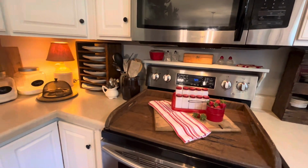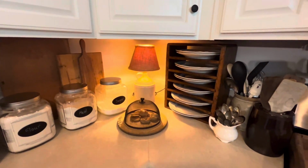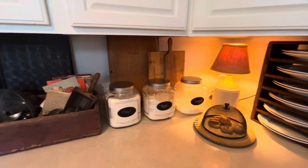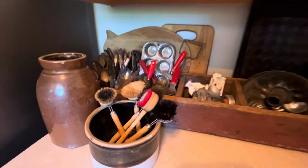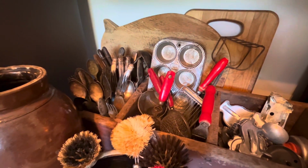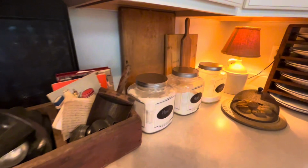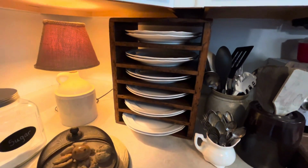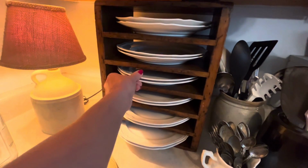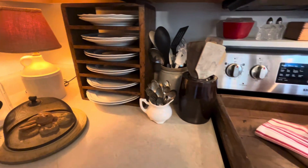And then I got to thinking, well, Dora needs a friend. And so I found Dolly. And they have been in my kitchen ever since. And I am so glad that I did this. Look, after cooking, I just pull a plate out, serve. Perfect.